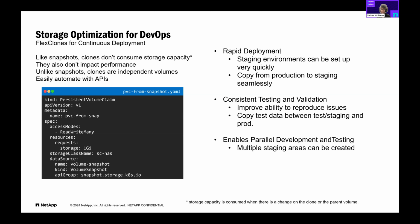And if you've ever wrestled with attempting a repro, that's really, really super valuable. It enables parallel development and testing. So you can spin up multiple staging environments at the same time, multiple test environments at the same time. And this is not just for virtual machines and hardware. This also applies to containers.